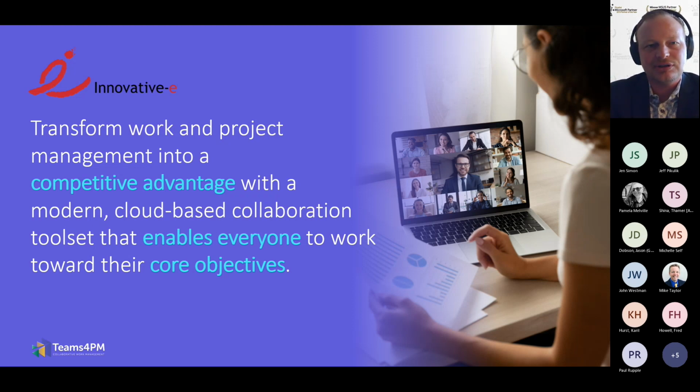If you really are executing and doing project management well, it can be a competitive advantage for your organization, for your department. And the way that we feel is the best way to do that in today's world is to use collaboration tools and build in your project management scenarios to those tools, namely Microsoft Teams.